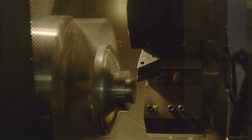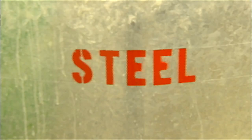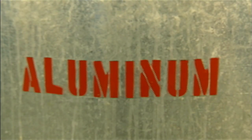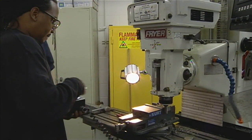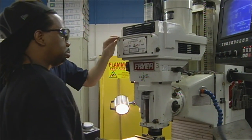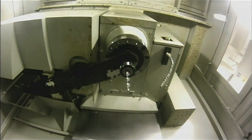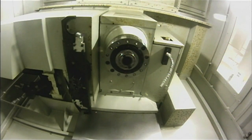CNC is computer numerical control machining. So it's machines that cut metal essentially, but they can cut anything. And they are essential to industry. You can't be competitive without CNC because it's hundreds of times faster than manual machining and can do much more intricate work.